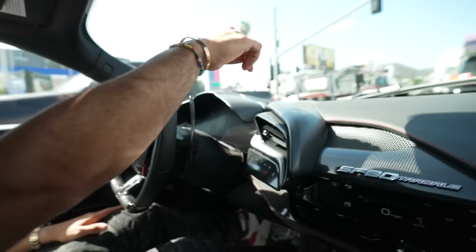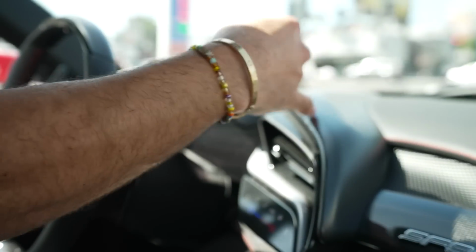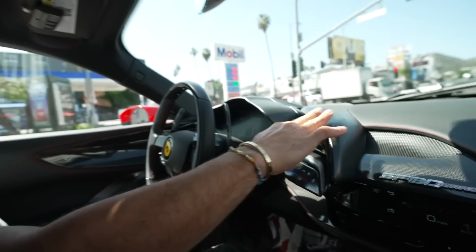Either way, check this out. This is matte carbon fiber and this is gloss, simply because the sun reflects off this, hits you in the eye, and it can blind you when you're driving. So this is matte. Pretty cool to see that.